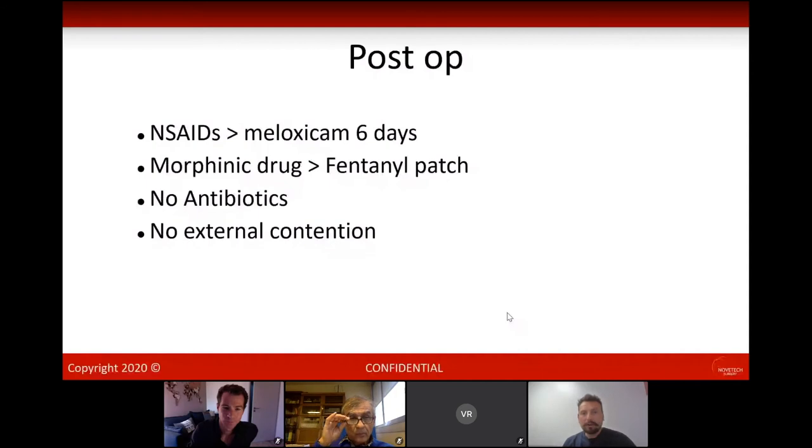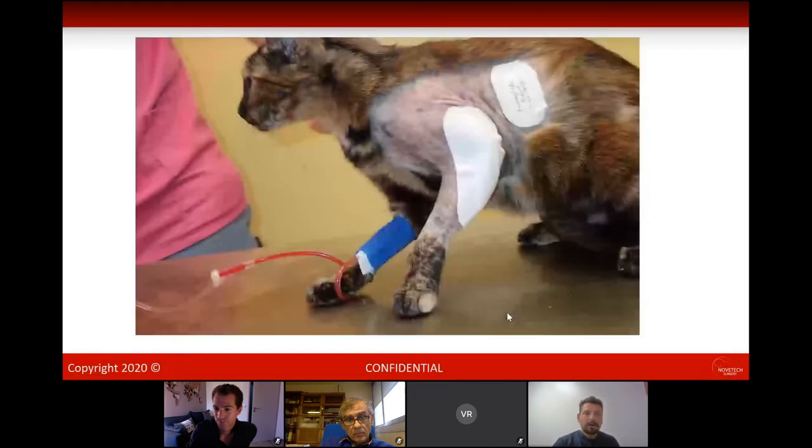In immediate post-op, we use NSAID, meloxicam for 6 days, morphine drugs, fentanyl, no antibiotics, and mainly no external contention. And that's the point. Next slide, please. We have only a small bandage on the elbow, and the cat goes on like that. Next slide, please.